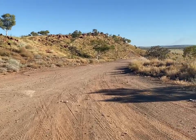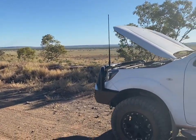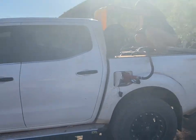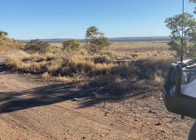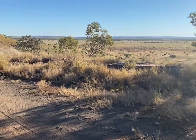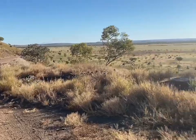Here we are on our way into Halls Creek from Top Springs. We bypassed Kununurra and we're just fueling up. I think we've been driving for about 700 k's or something. Pretty bloody beautiful. We're just coming down. Halls Creek's only about 40 k's away now.